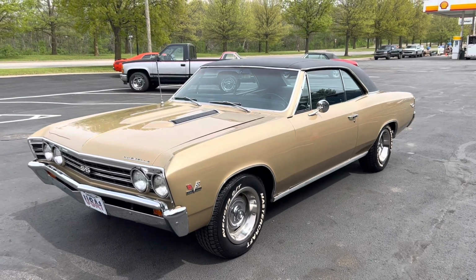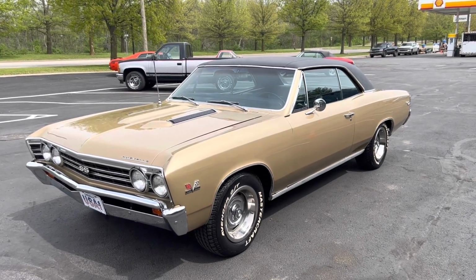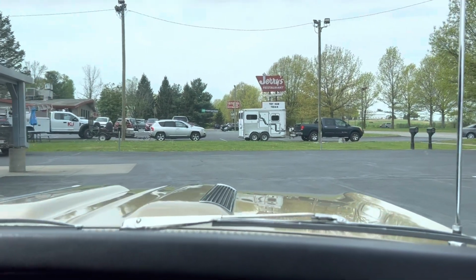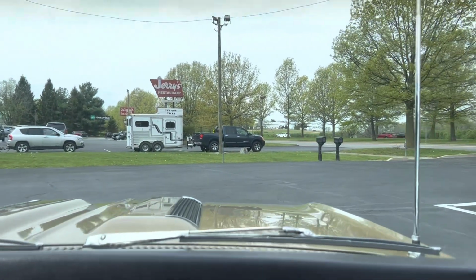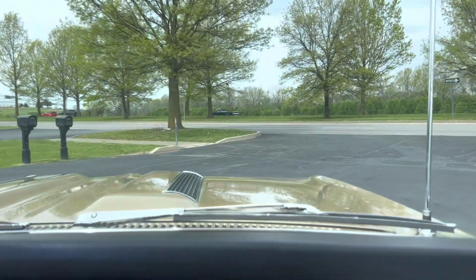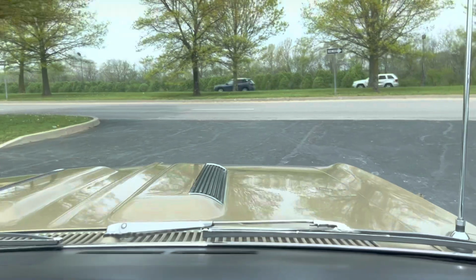1967 Chevrolet Chevelle SS. All right. Here we go for the test drive. We're going to take this 1967 Chevrolet Chevelle SS for a test drive. See how it does. They don't make them much nicer than this car right here.